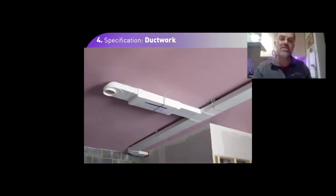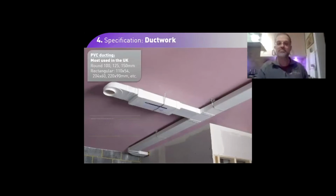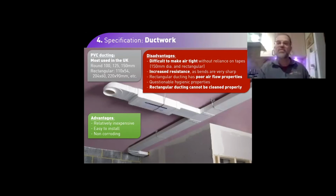is all these compromises that are so prevalent in our industry, like, for example, plastic ducting. PVC ducting is relatively cheap, easy to install, rectangular or round, but the disadvantages are really prohibitive for us as a company to use these systems. They're difficult to make airtight. They've got a 3 to 5 times higher resistance to the airflow, which means much more energy use, much more noise. They have questionable hygienic properties.